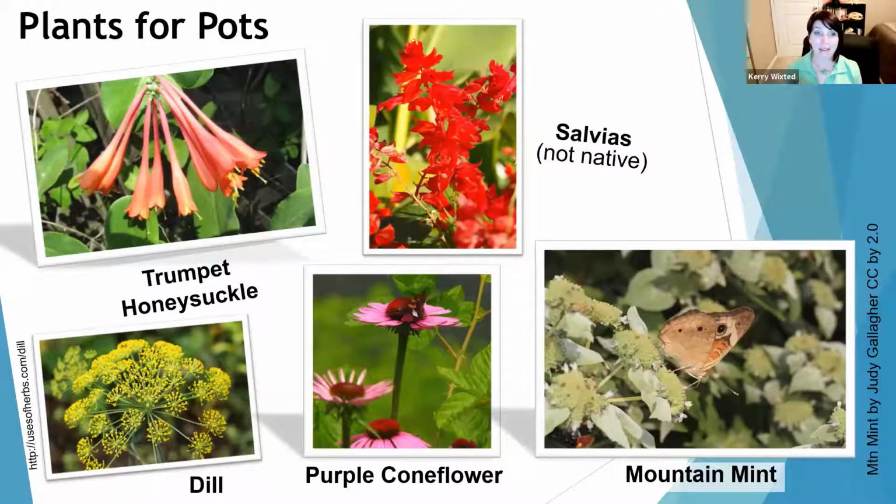So I have trumpet honeysuckle, which all I have to do is water it occasionally. So this is a great plant, and you can actually take cuttings of it and use rooting hormone and root it that way. And it's starting to become a lot more popular in the nursery trade if you don't have a friend with trumpet honeysuckle who can share some with you.